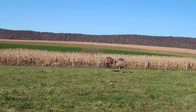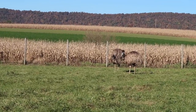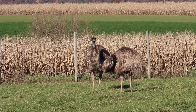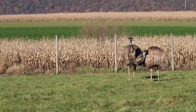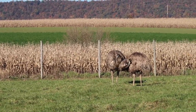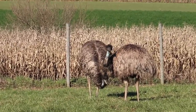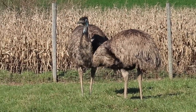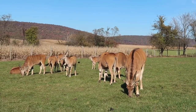We have found the emus. Is that what they are? Emu, yeah, I think so. It does look like an ostrich. Look, it's pulling all the feathers out. He's cleaning himself. Look how far in his head goes. It like disappears behind his neck. Hey, come here. He's like, you talking to me? I have whiskey.